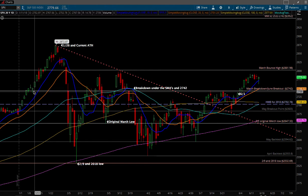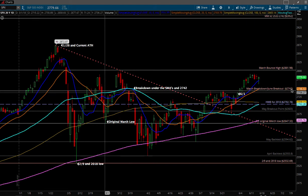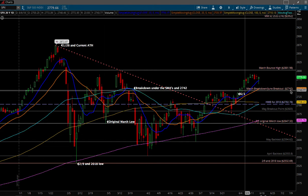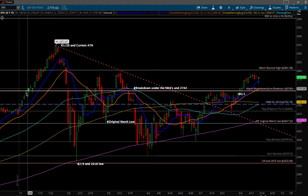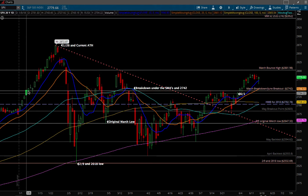Now, when we look later in the story and look through this chart, we see that 2742 has been this level that has haunted us so many times. It has come back to beat us up. And it all started here on this little consolidation point in 2018. This level had never been traded until 2018, so there's no history to it or anything like that, but I think it has to do with whatever was going on here in this first little consolidation point.